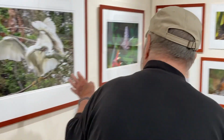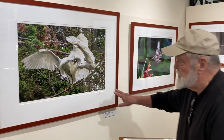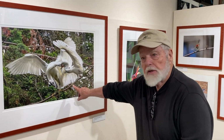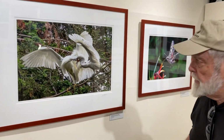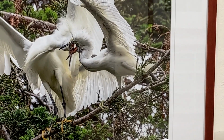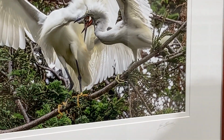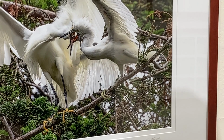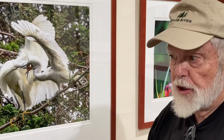we have these two egrets. Now they're different species. If you notice, this one has green talons, this one has orange ones. That indicates one of them is a snowy egret, and that's the one with the green talons. The one with the gold is a great egret. And they apparently didn't like each other.